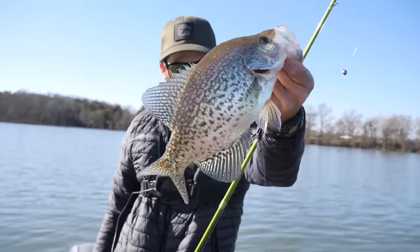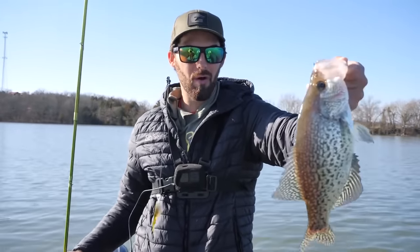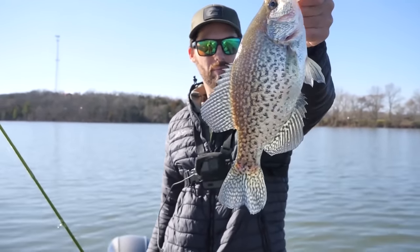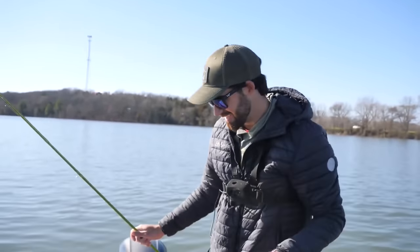I mean, that is a slabby slab. Yes, it is. How thick that thing is. And there was more down there with this one. So I'm going to put this guy in the live well. We're going to drop back down on there and see if we can get a couple more out of that brush pile before they disperse. So sick. What a way to start. Nice one. Really nice.